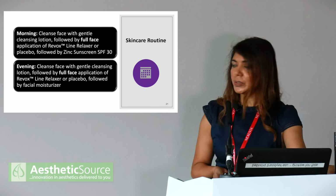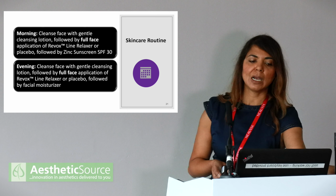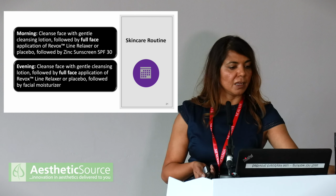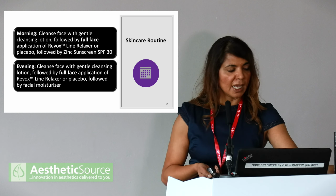Okay, so this is what they had to do. They had to cleanse their face in the morning with a gentle cleansing lotion. Then they had a full face application of the Revox, so not just in the lines, but in the whole face. And then they followed it with their SPF, which was standardized. And in the evening, they did the same thing as well. So they cleansed their face with the lotion, followed by another full face application of the Revox, or placebo, if they were in the placebo arm. And then they followed with a moisturizer. So they're trying to keep to the same regime that people normally would have, but get rid of the active ingredients from their skincare, apart from the LineRelaxer or the placebo.